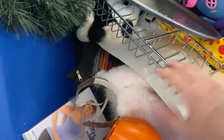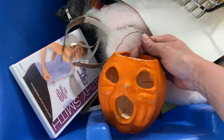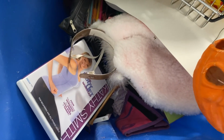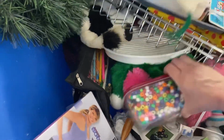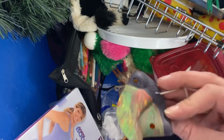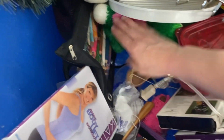So I'm still looking in the new bins, and look. Look what I just found. Oh, I love it so much. It's been a good Halloween day, so I'm going to take a lap. See if we can find any more in here. Ew. A bunch of noses.